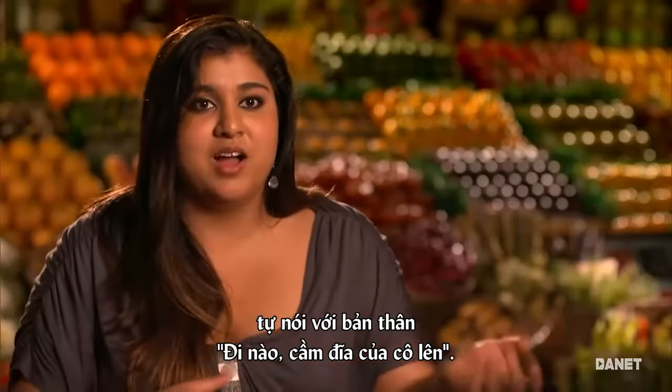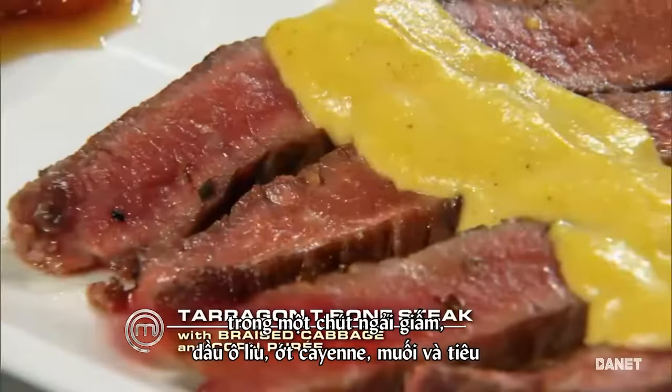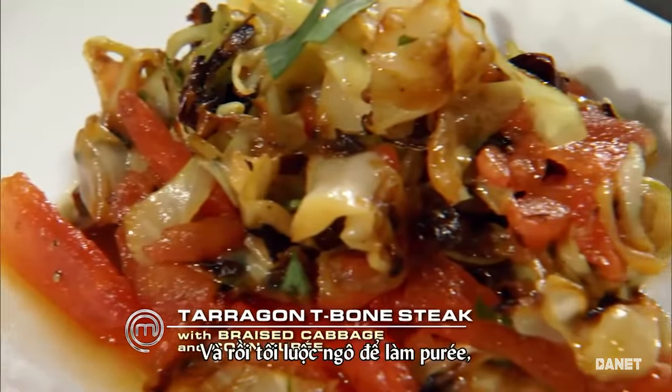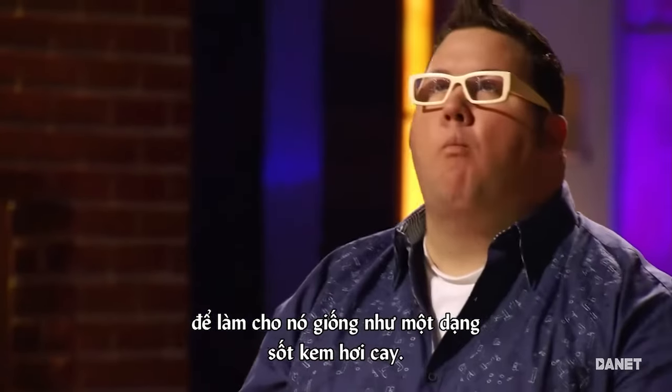huh? Go, walk, pick up your plate. Tell me all about it. All right, well, I started off by marinating my steak in some tarragon, olive oil, cayenne, salt, and pepper. I slow braised my cabbage, and then I boiled my corn, pureed it, and added some sour cream to kind of make it into a creamy sauce with some chili.